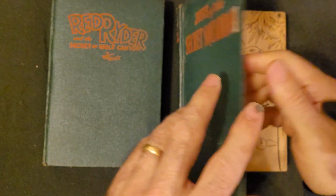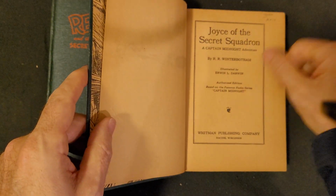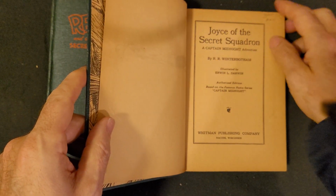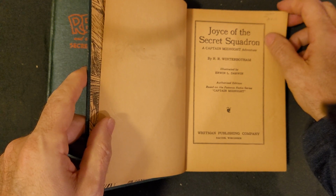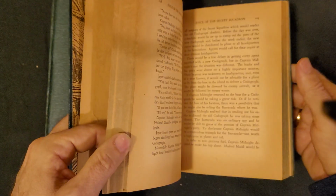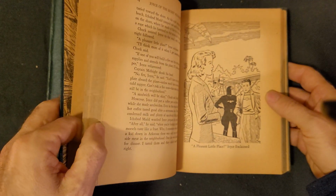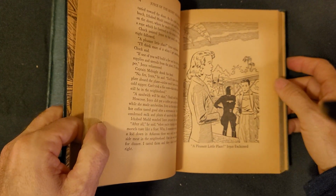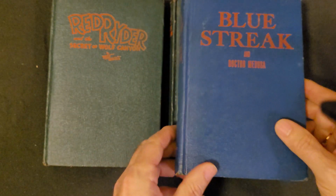And this is Joyce of Secret Squadron. This is a Captain Midnight adventure, as it says here. Written by R.R. Winterbotham. Irwin L. Darwin is the artist. And that's that one. There's Captain Midnight. So that's that. And there's Blue Streak.